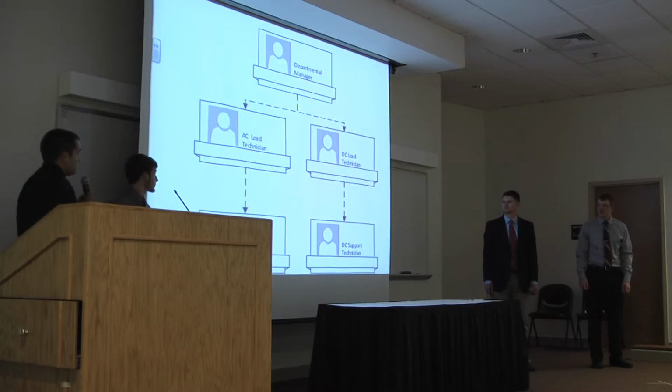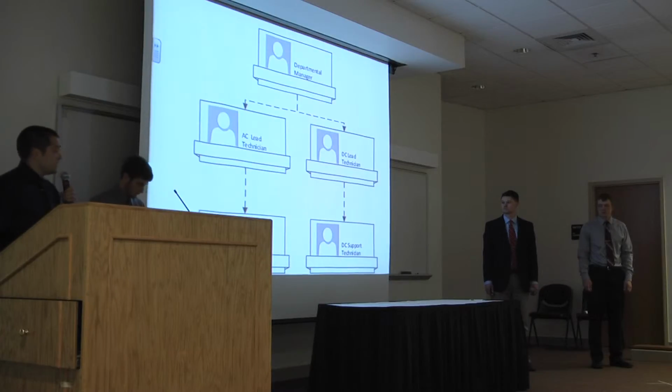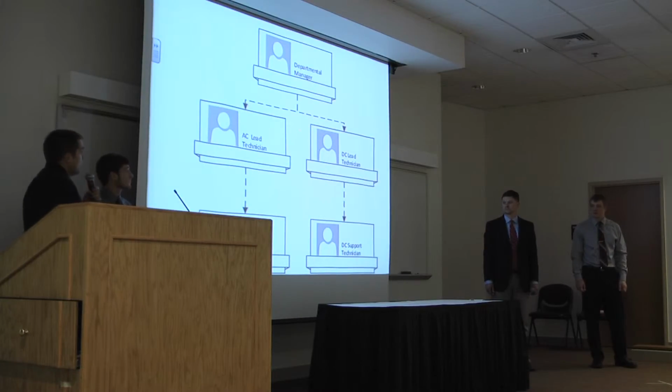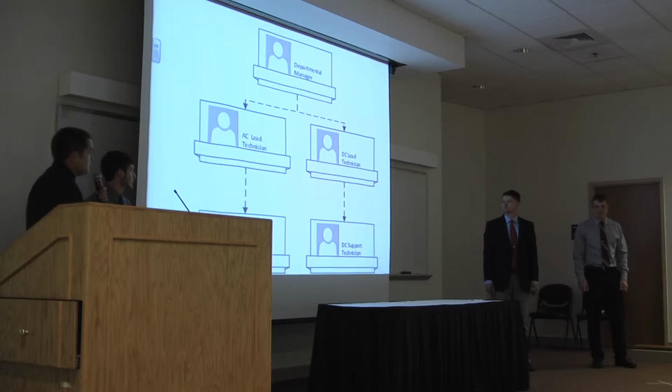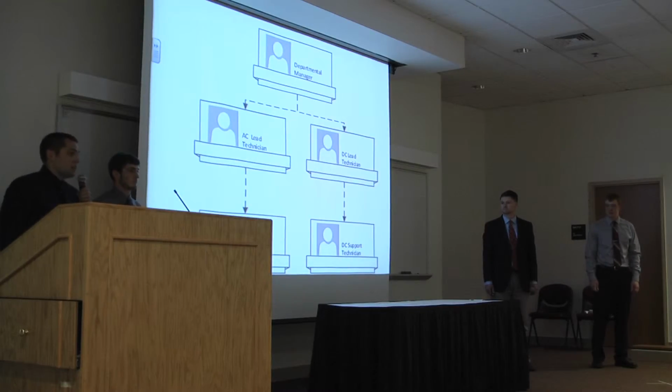Here's an example of the proposed staffing structure. Up top we'll have a departmental manager. The departmental manager will oversee the entire testing operation, making sure that all personnel are meeting their deadlines, as well as being the communication between the individuals on the process floor, upper level management, and all other departments within Flanders. Underneath him will be AC and DC lead technicians. They should have the knowledge to be able to test a motor from start to finish. And underneath them are AC and DC support technicians, who will aid, guide and support the AC and DC lead technicians in completing and testing the motor.